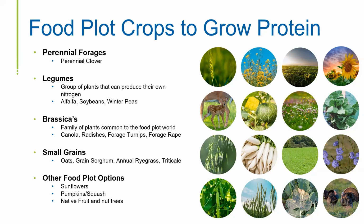Clovers are also one of the great food plot options for first time food plotters to use. A pH of 6 to 7 is ideal. This food plot does grow rapidly, so it will require regular mowing.